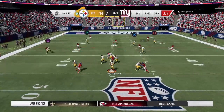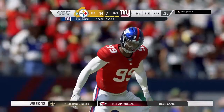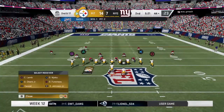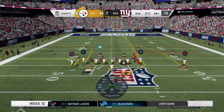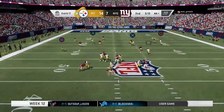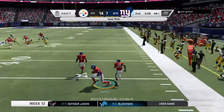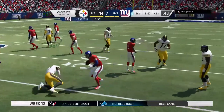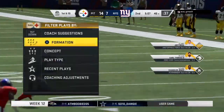On 1st and 10, Winston. And the pressure gets there, and Winston goes down. DeForest Buckner in there to get him, and that is sack number 6 now for him on the year. To try again after the sack. Winston. And Jameis is intercepted a 3rd time. Picked up by Jesse Bates. And the return out shy of midfield to the 46-yard line.